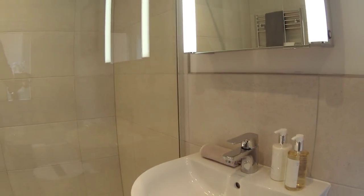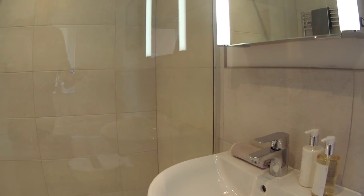So we've got Ideal Standard sanctuary. It's got a shower, a really super sized shower. Somebody said the other day that Emma interrupts me a lot, and you do.